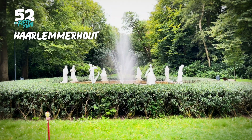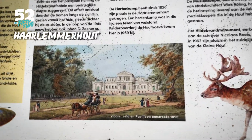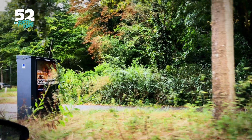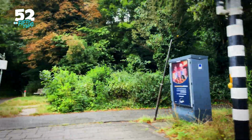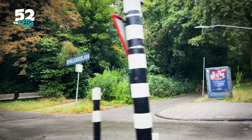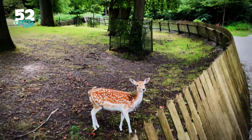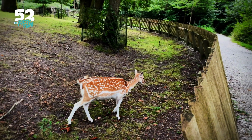If you love nature, then visit Haarlemmerhout. It is the oldest park of the Netherlands. It was burned by the Spaniards during the siege of Haarlem, but replanted. The east-west road at the southern edge of the park still exists and is called Spanjaardslaan in memory of this event. Haarlemmerhout also has a petting zoo and deer camp, with all kinds of different animals to look at and pet, called de Houthoeve.